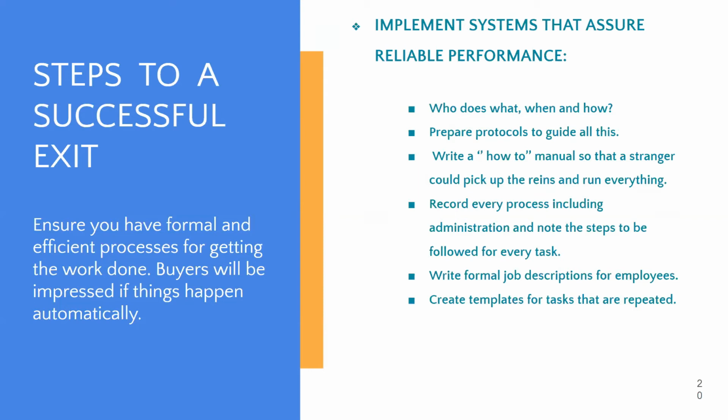Write a how-to manual so that a stranger could pick up the reins and run everything. You have to make it easy for the business to be transferred to a new owner. If that doesn't happen, it's a red flag for the purchaser. If he has months and months of preparation to take over the business, he might not be very interested, or might not be willing to pay what you're expecting.